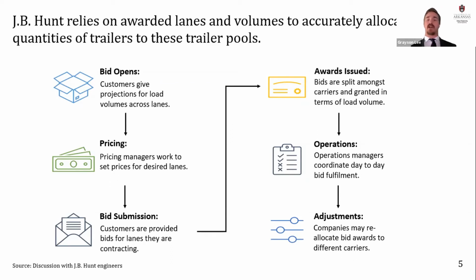Once that price is set, it's returned to the customer through a bid submission. This is where the customer has the ultimate decision on how much freight they want to purchase from JB Hunt. Once that decision is made, the award itself is issued, and the contract is passed on to the operations team, where they can actually move the freight throughout the contract. And of course, during the course of the contract, JB Hunt is always monitoring these to make adjustments that are going to best help serve the customer and 360 box.